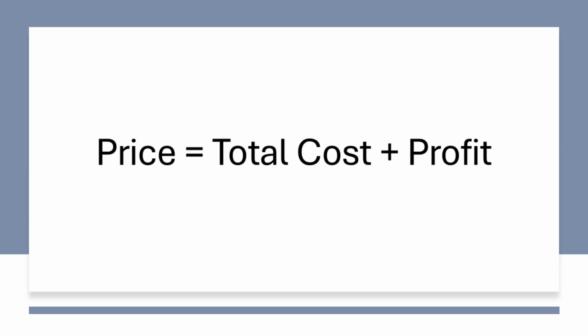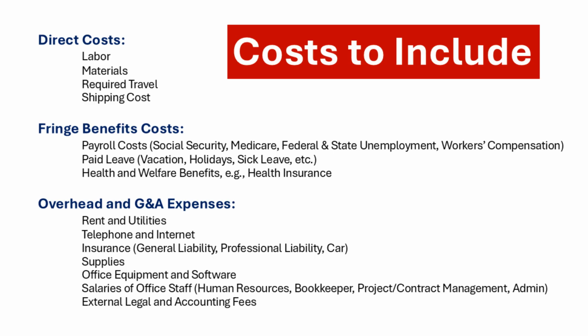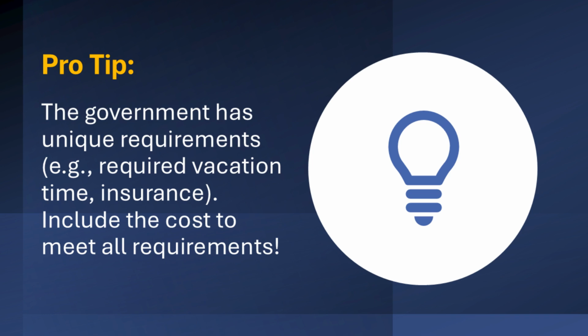And to do that, we need to understand the total cost to perform the contract. And what makes this tricky is that the government will often add unique requirements, things you may not be expecting. For example, I know a company that lost money on a contract because they didn't understand the government's requirements for how much vacation time they had to give their employees. So make sure you calculate the total cost to meet the government's requirements, and don't forget about your indirect costs, things like bookkeeping and insurance. These are easy to miss and can make or break your profitability on a contract.